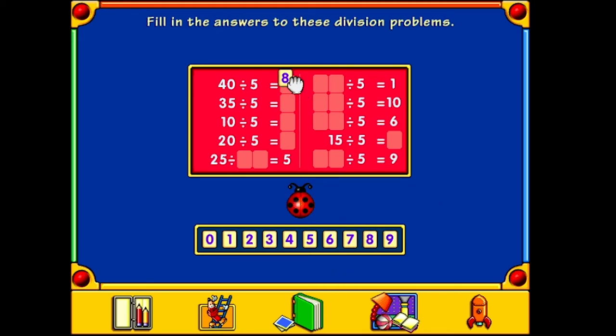Alright. We got 8, we got 7, we got 2, we got 4, we got 5, we got also 5, we got 50, we got 30, we got 3, and we got 45. Don't forget the 4. Was great. I'm so smart.